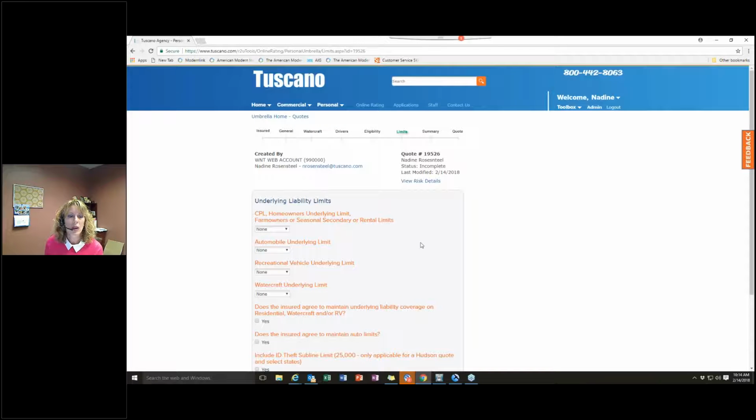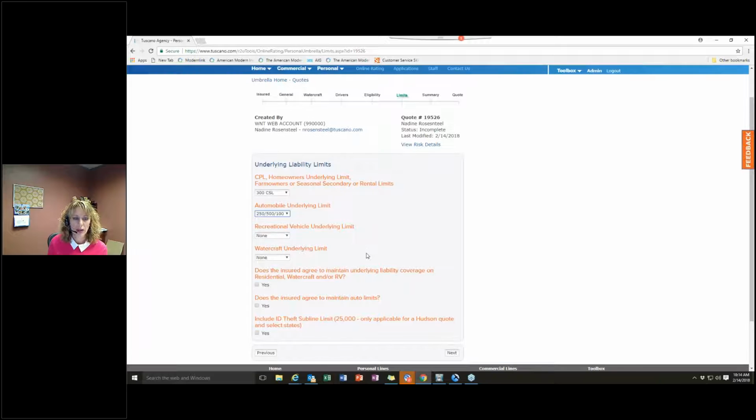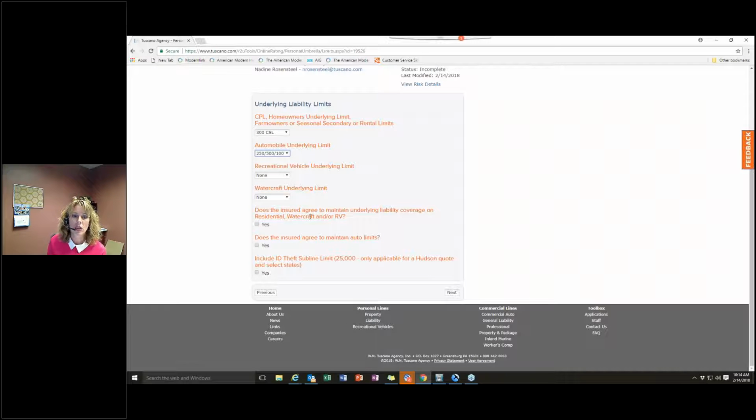So now it's asking for the underlying limits. This is where you would enter the underlying for the farm owners, the homeowners, asking for the underlying auto. If we had any wreck vehicles, this is where you would enter. It asks if the insured agrees, if you do have any RVs or watercraft, to maintain those underlying limits. Does the insured agree to maintain all auto limits? We're going to say yes. And if you want, some of our companies offer ID theft, if you would like that for a Hudson.